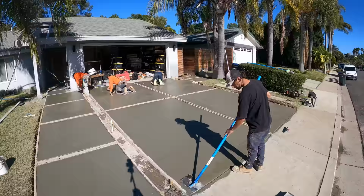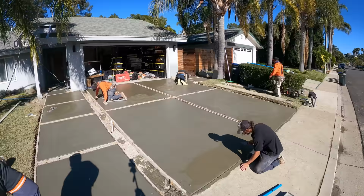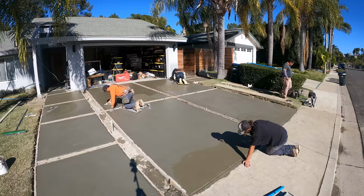So after a couple of pizzas and crazy bread, I was ready to go get down on the slab, and this is actually going to be our last pass before we start to do the broom finish. The only thing we had to wait for is the side yards and the backyard.